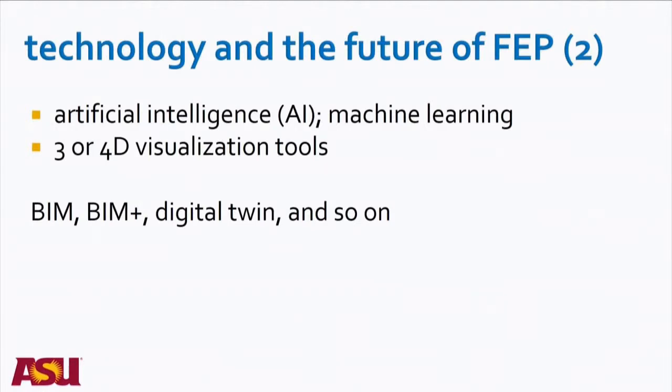I certainly think that the ability to do artificial intelligence, machine learning, 4D visualization tools, and those kinds of things, it allows us to try different scenarios. It allows us to mine information from the past and hopefully understand things that have gotten us into trouble in the past. And I think that's going to be a big help for planners of the future.